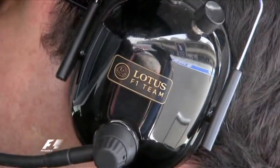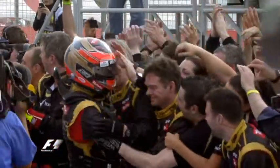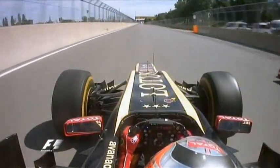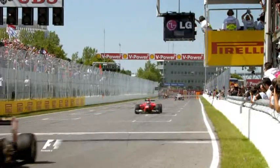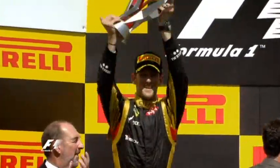He can deliver good speed, he out-qualified his experienced teammate many times. He can deliver performance because he scored three podiums in his rookie year. He was even in a position to nearly win a race in Spain. So I think he showed enough for him to know that we obviously want to keep him and gamble on the future. That feels very good to have the support of your team.